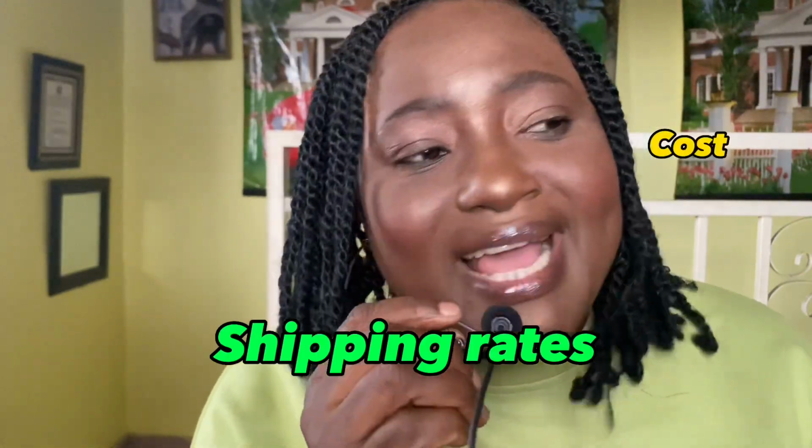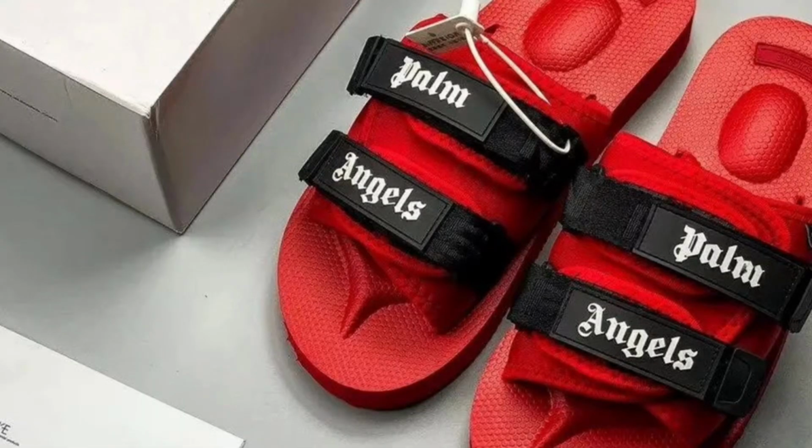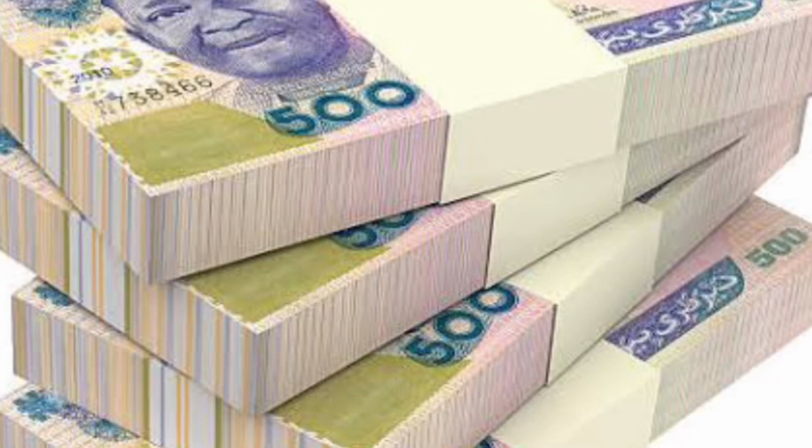By the time they tell you your shipping rates or your shipping amount, you'll be like, how come? When you start choosing those products from the e-commerce website, they are very, very beautiful. The pictures are very, very beautiful. So you need to be very, very careful. And sometimes maybe because you don't have enough money and you still want to start shipping.